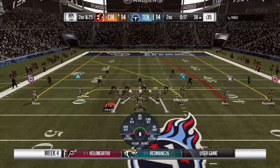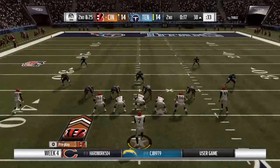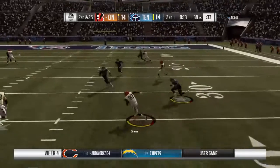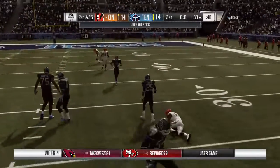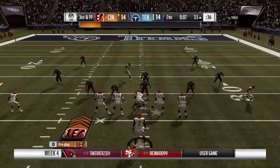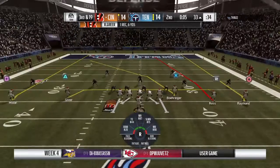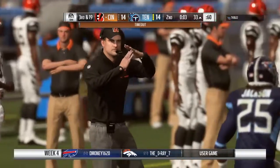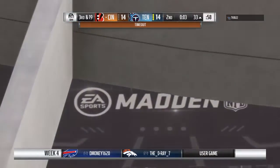So 2nd and long, and got to be careful not to fall out of field goal range. They're going to look to throw. Got his man complete over the middle. It's Greer. And he's going to get it down to the 33-yard line here. 6 yards is the pickup, and that'll lead to a 3rd down. Now whistles and a timeout with 3 seconds left in the first half.